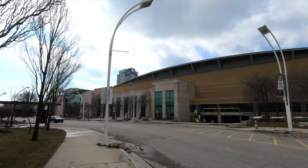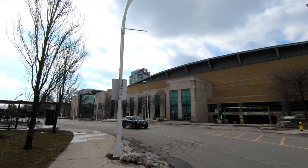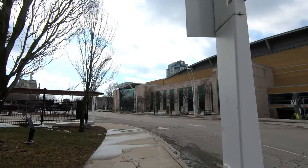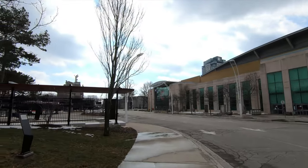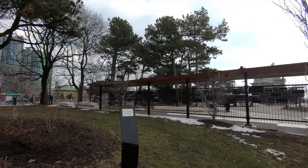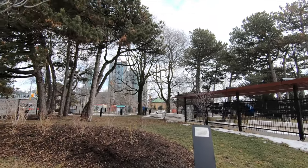So we are here around the Exhibition Place, and looks like there's a nice park here, but you cannot actually really sit because of the snow and ice.